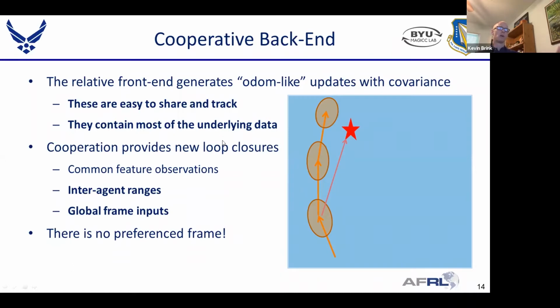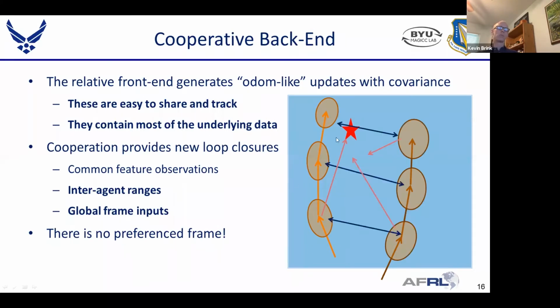It's generating odom-like measurements from the front end. So this is my pictorial version. It's not as good as some of the other graphics, but as the vehicle moves, it's making observations to features. If we have another vehicle that's operating and coordinating, and it's also got delta poses moving through the space, and it's able to take range measurements between poses.